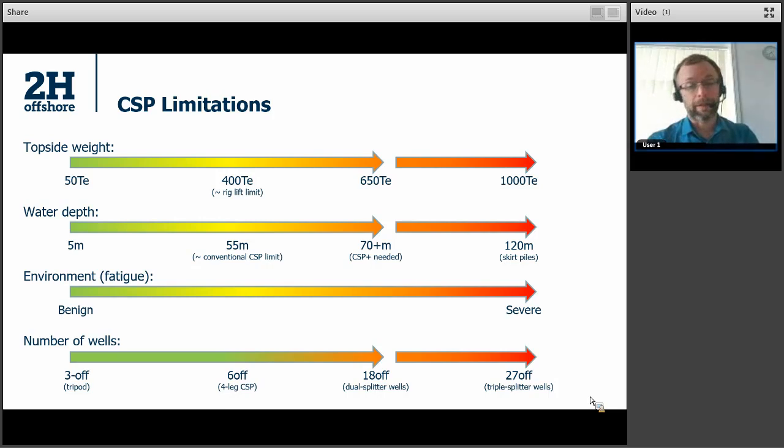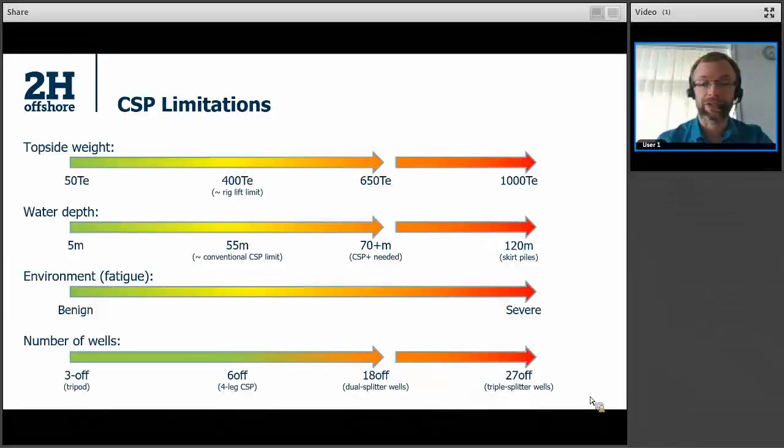Similarly, in water depth, 55 meters is the sort of conventional limit for a conductor-supported platform, although the technology can be extended to 70 meters and even up towards 120 meters. But again, you start to impact the commercial benefits of the CSP technology. Fatigue-wise, it's a fairly obvious scale from benign on one end to severe on the right. CSPs are best suited to fairly benign environment in terms of fatigue. They can work in extreme environments, hurricanes and the like, but they do need to have a reasonably benign fatigue loading environment. And then in terms of wells, as I've said before, anything from 3 upwards, really, depending on the use of splitter wells.